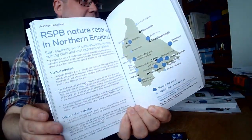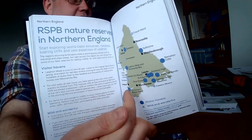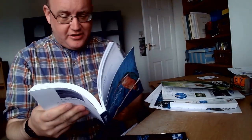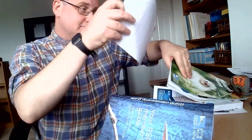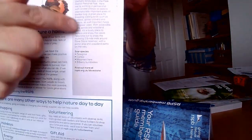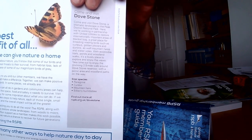So, RSPB Nature Reserves in Northern England. Where do I live? I live just on the N of the word Manchester. So, Dove Stone. That's the one that they mentioned on this piece of paper. Dove Stone, so that's good. It's a dramatic landscape in the Peak District. Fine. It will also have an entry in here.